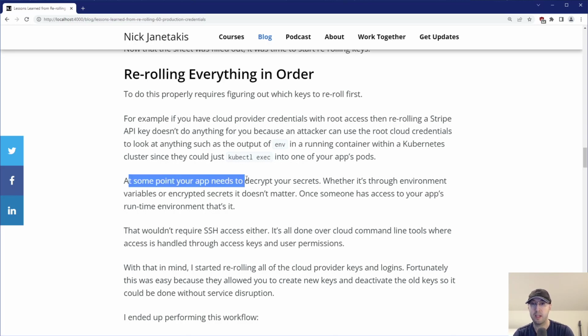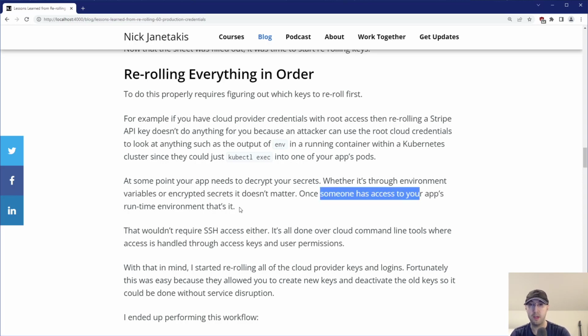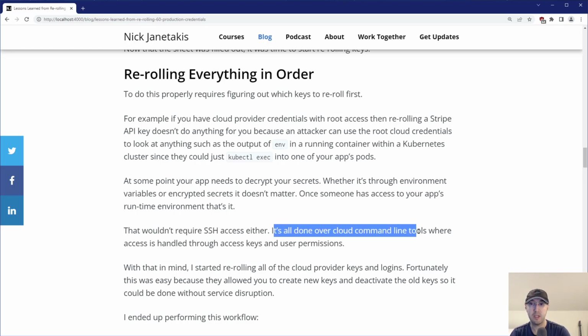So yeah, at this point, your app needs to decrypt your secrets, whether it's through an environment variable or encrypted secrets in a secret manager, it kind of doesn't matter, right? Once someone has access to your app's runtime environment, that's basically it, you're done. And this also doesn't require having SSH access. All of this is done over cloud command line tools, where access is handled through the cloud user's account, their access keys, as well as user permissions or role permissions, whatever. I don't want to get into the gory details, but yeah, it's not SSH access.